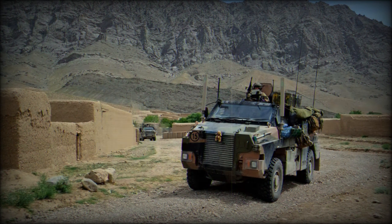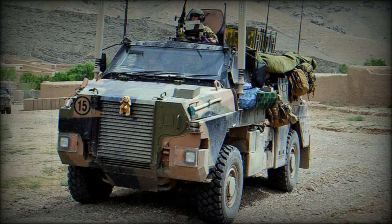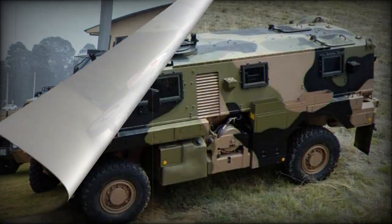At the time of its inception, the Bushmaster marked the first military armoured vehicle to be designed, developed and produced entirely in Australia since World War II, 1939 to 1945. At its core, the Bushmaster features a fully suspended, all-wheel drive design with high clearance, promoting strong off-road capabilities. The system weighs 33,000 pounds and sports an overall length of 7.1 meters, a width of 2.5 meters and a height of 2.7 meters.